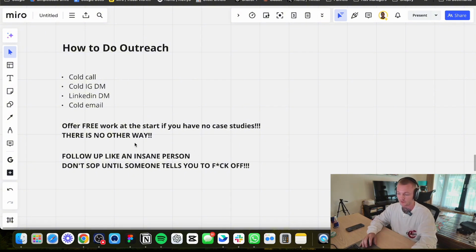So offer free work, whether that's we'll build you a welcome series, we'll make you a new sign up form, we'll build you a full new set of flows. You need to offer the craziest things ever that is going to show the client that you're actually interested in working with them. Or you say to them, we'll do the first month for free. That's quite a good one, right?